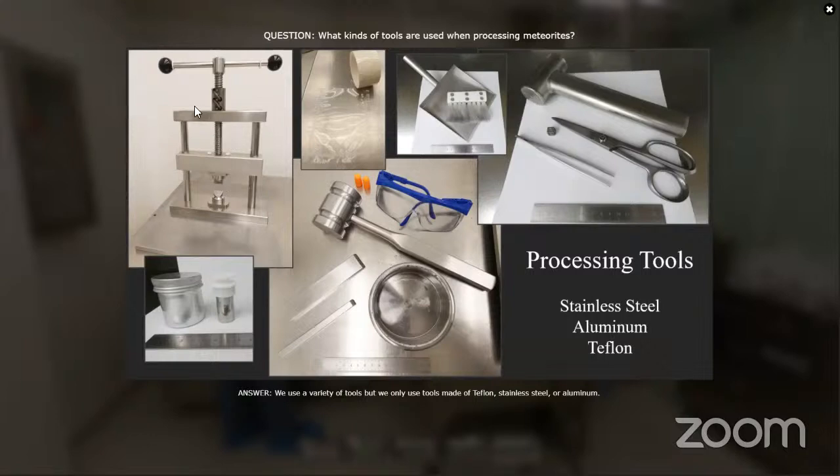So we have to use stainless steel rock splitters to break the meteorites open. We have hammers and chisels and chipping bowls, tweezers. We even have dustpans and little Teflon brushes to sweep up any little debris that comes off when you're breaking rocks open. We have Teflon bags and tape. We've got aluminum containers and stainless steel containers, whatever we need to be able to handle a rock or store a rock.